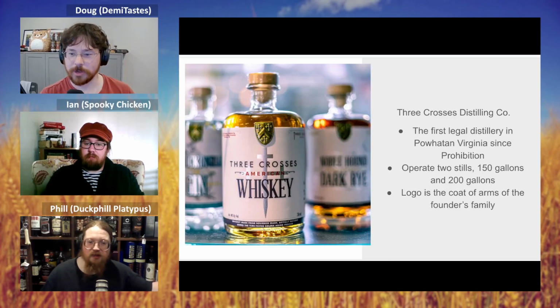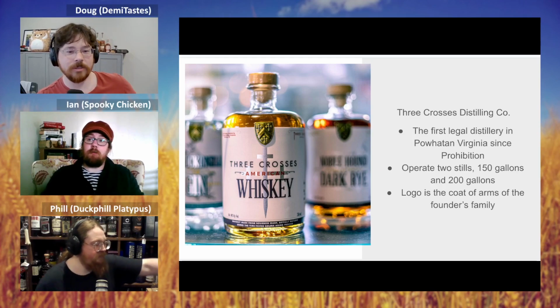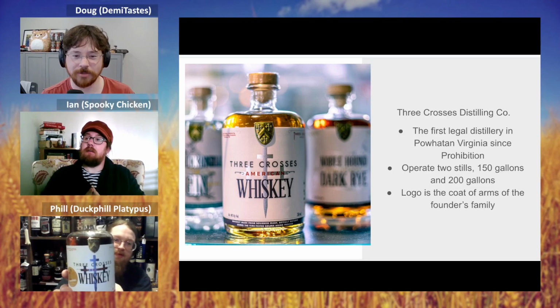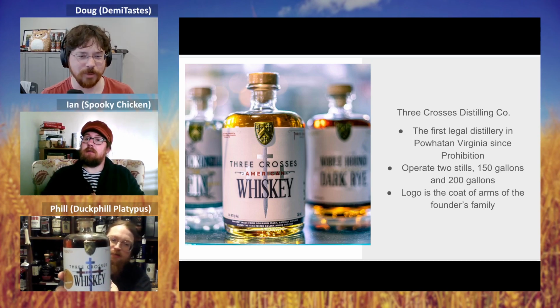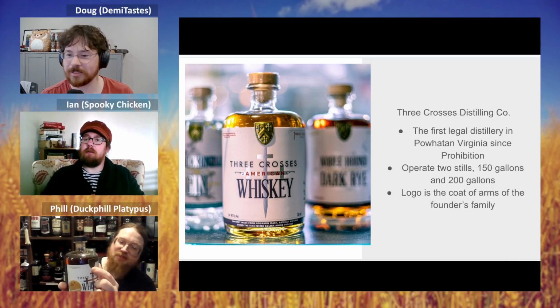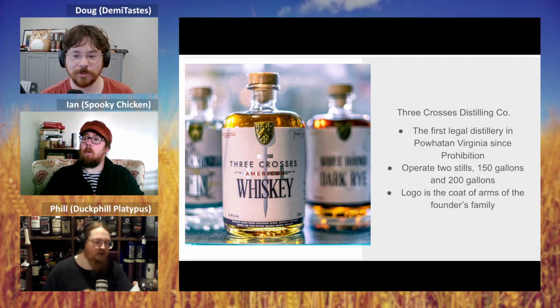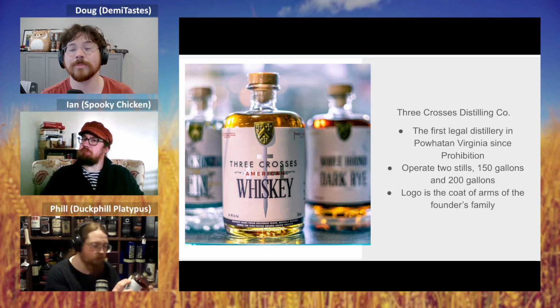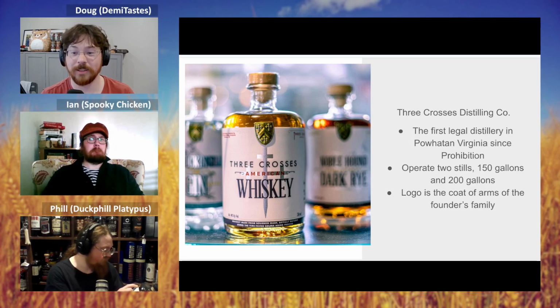All right, next up, Three Crosses. Another bottle that you have. That's a great label. My favorite part of it is actually the little medallion, because that's a piece of embossed metal that is glued to the bottle. And that is the coat of arms of the founder's family, which I believe is Davenport. I love that tie-in.